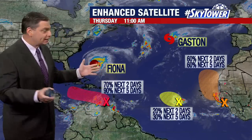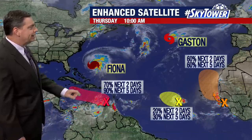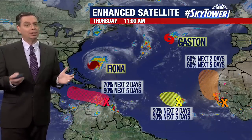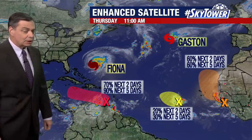Still plenty of activity across the tropics. We have Fiona, we have Gaston across the northern Atlantic, and then this area that we're all really starting to pay attention to doesn't look like much right now, but really all indications are that it is going to be something that we really have to focus on as we go into next week. That is Invest 98.